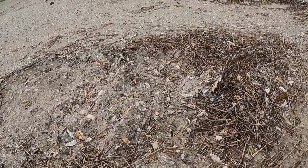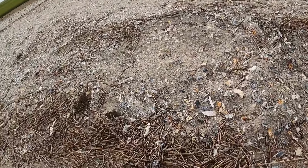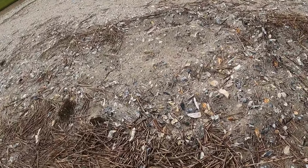Now this one here is a turtle mark. You see a turtle came here, either laid eggs or prospected the area to lay eggs. You see what he's done here? Look what he's done here. That's the turtle that came here, could be last night or night before. You see that? And he probably has a nest in here. So if you see a line like that, usually that's what they do. Look at that.